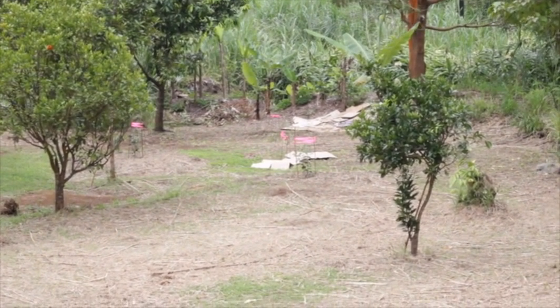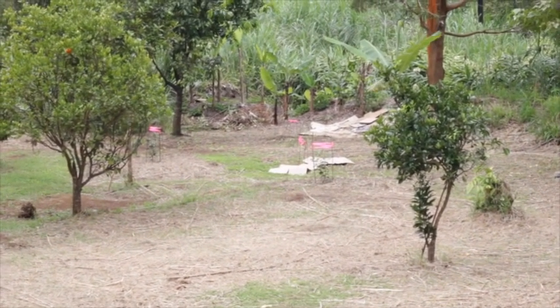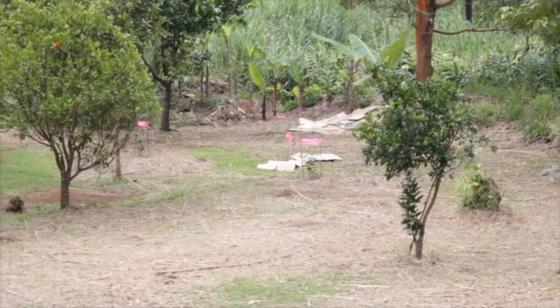the orchard. We've added a few apples and pears that are supposed to be a low chill variety, so we'll see how they do. It's kind of an experiment, but we'll see how they do.